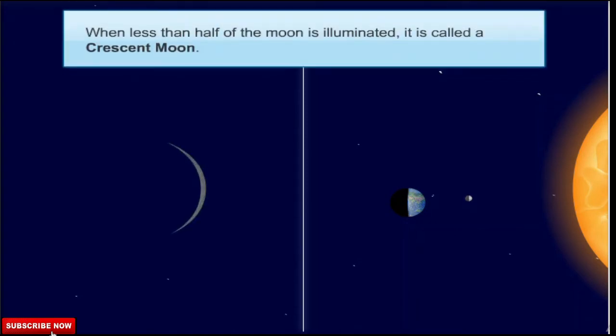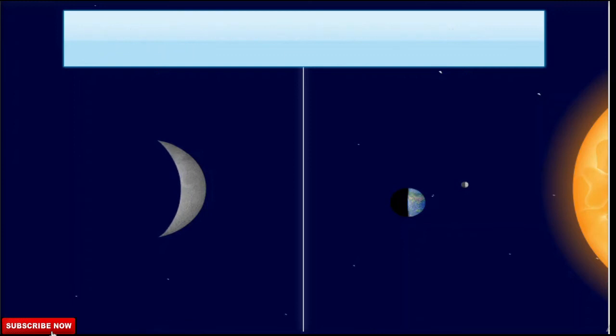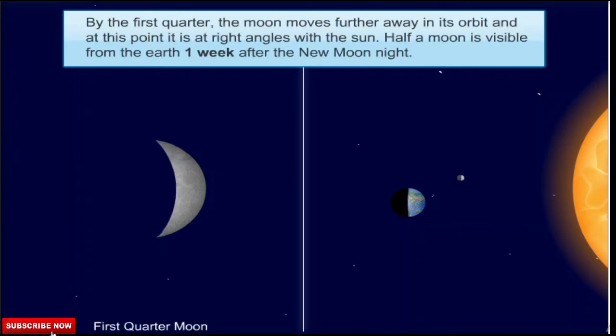When less than half of the moon is illuminated, it is called a crescent moon. By the first quarter, the moon moves further away in its orbit, and at this point, it is at right angles with the sun. Half a moon is visible from the earth 1 week after the new moon night.